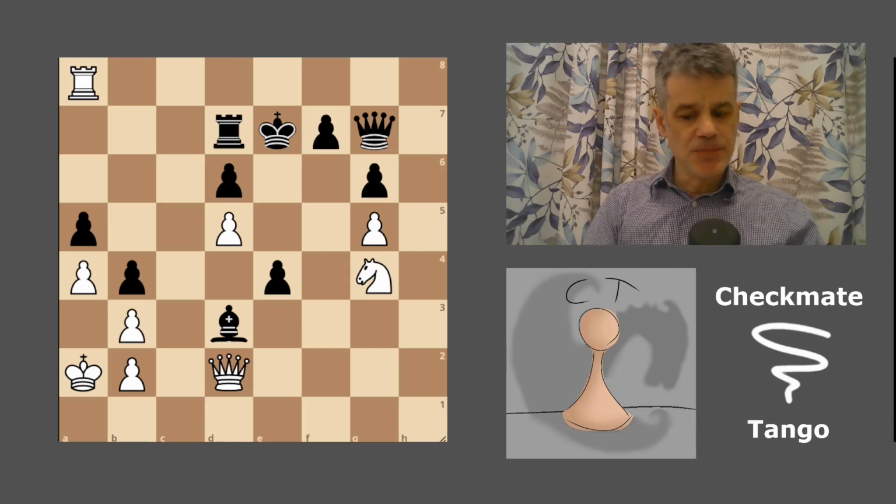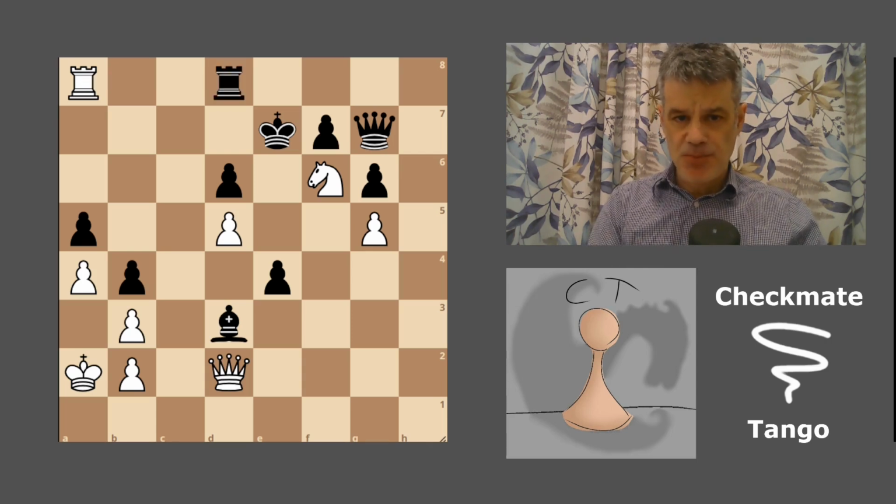In this position, playing white against Veselin Topalov, Viswanathan Anand played knight f6. The threat is rook e8 checkmate. Obviously, black tried to defend himself with rook d8, but after a brilliant sacrifice, queen c1, Topalov resigned.